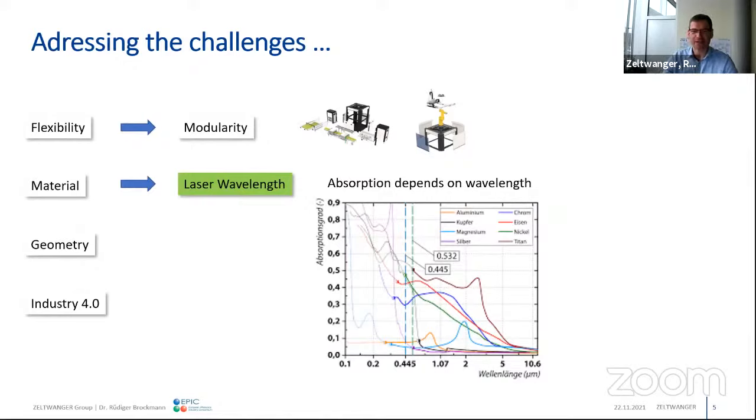And what you can see here is, if we go to the visible area of laser wavelengths, blue and green, let's take copper. Copper is the black one. In the infrared area, the absorption of copper is really low. But if you go to green and blue, we have a higher absorption that enables better welding processes, and it even enables heat conduction welding.